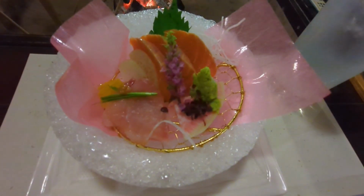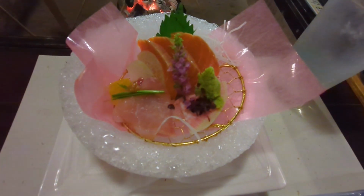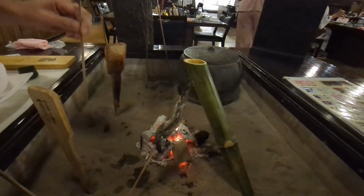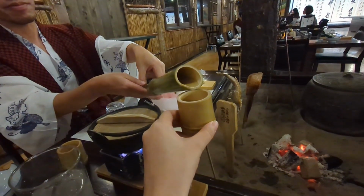Sashimi of carp and trout. Served in an ice-filled container. This is a local pork hot pot. This is called bamboo sake. Sake is placed inside bamboo and heated.